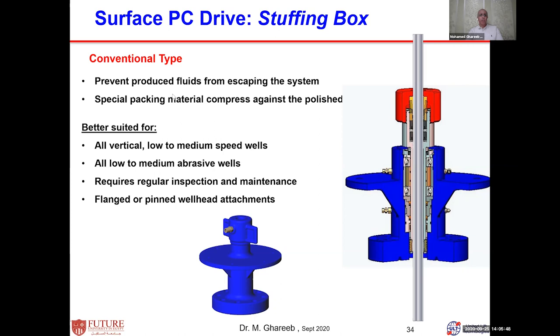The main function of the conventional type, or all types of the stuffing box, not only the conventional type, is to prevent produced flow from escaping the system, while it diverts the produced flow to go to the pumping tee to the flow line. We have a special packing here, to work with the polished rod to seal the flow from escaping to the surface. It's just this conventional one, the very simple one.